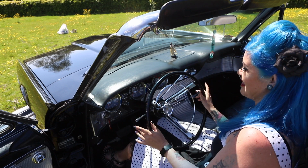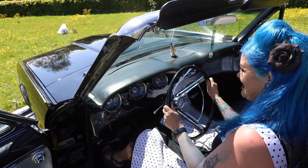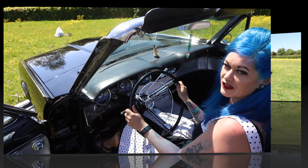The other amazing thing I have to point out is the side-to-side steering wheel. Check this out. It's like driving a rocket. It's just mad. So impressive.